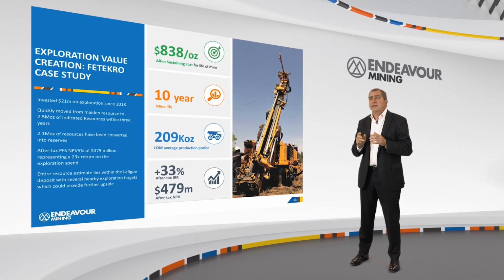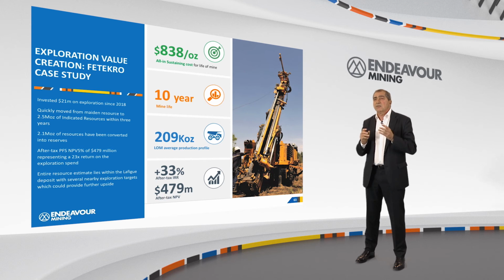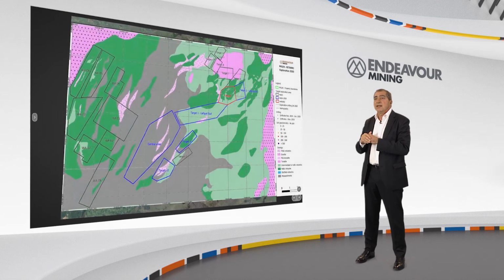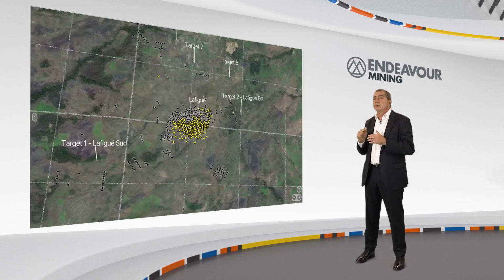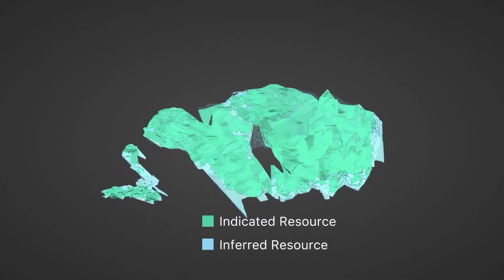Fetekro is for us a great example of the success of our approach, where we have delivered an Endeavour-sized project with promising economics for an exploration investment of only $21 million since 2018. The Fetekro project has delivered, through our recently published pre-feasibility study, strong economics with an NPV of around $500 million at a $1,500 gold price. This represents a 23 times return on exploration spending. As you can see in the video, the ore body is quite uniform, dips gently towards the southeast, and shows pretty good lateral continuity of good grade mineralization. It is amenable to conventional open pit mining because it simply starts at surface.